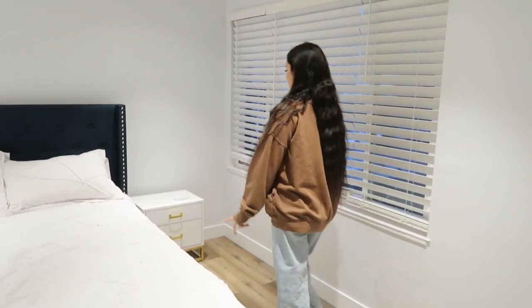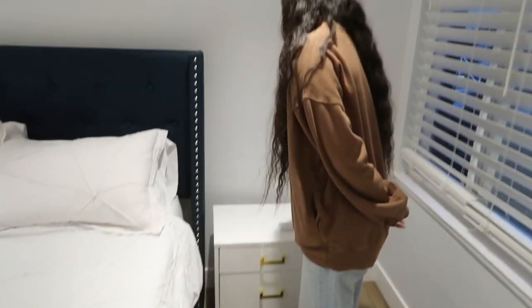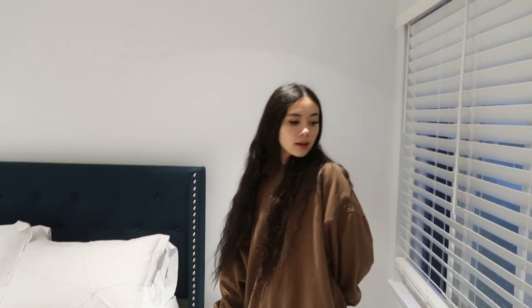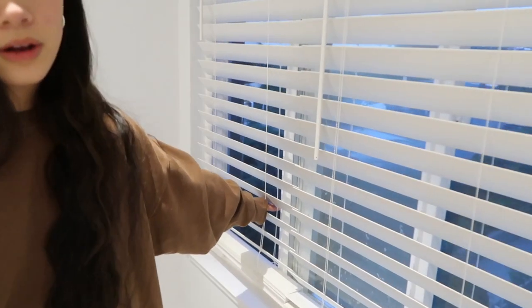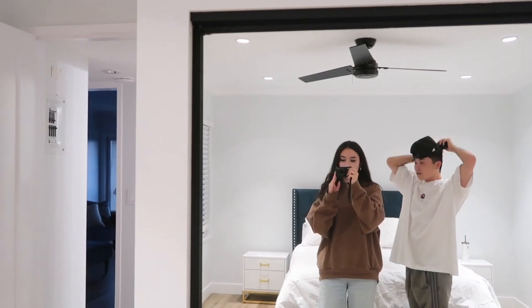We just have these bedside tables with my eyelash extension on it. So cute. We have a remote for the fan, which is really nice. Yeah, we love that. And then, yeah, also more windows. These ones have screens on it when we open it. The ones in the front do not. Yesterday, a bee flew in, so that was an experience. There's another bedside table over there. And then this is the closet. It is all mirrored, which is really, really nice.